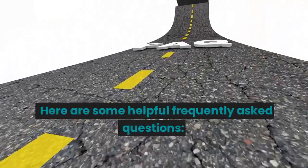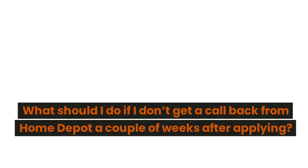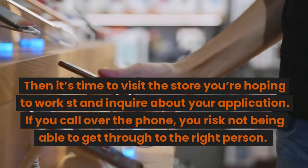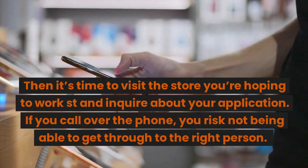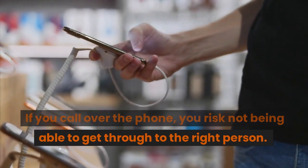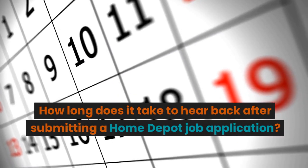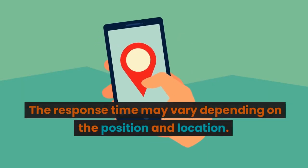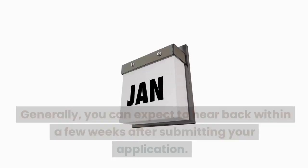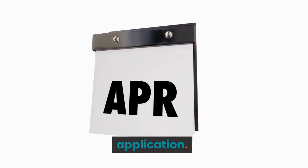Here are some helpful frequently asked questions. What should I do if I don't get a call back from Home Depot a couple of weeks after applying? Then it's time to visit the store you're hoping to work at and inquire about your application. If you call over the phone, you risk not being able to get through to the right person. How long does it take to hear back after submitting a Home Depot job application? The response time may vary depending on the position and location. Generally, you can expect to hear back within a few weeks after submitting your application.